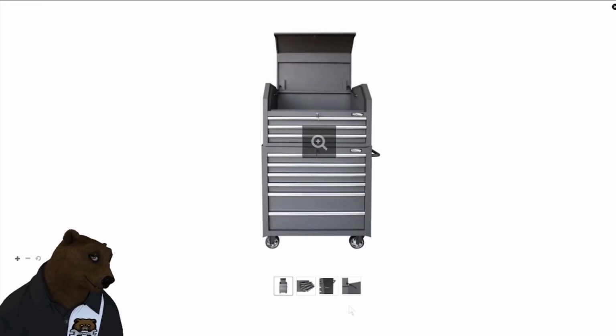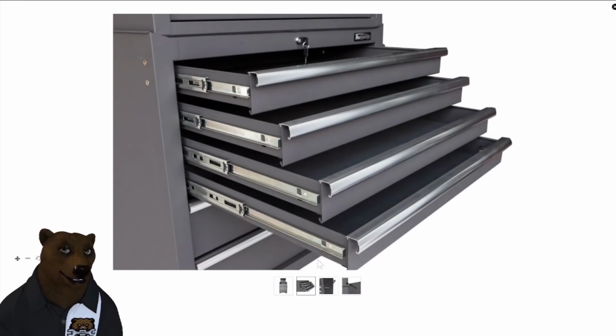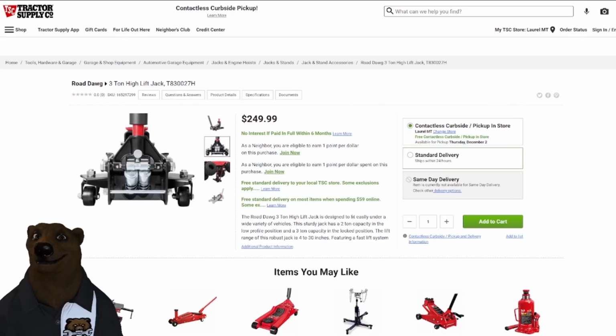I mean, it doesn't have the power strip. It doesn't have divided drawers. You have just single drawers all the way across. The probably number one selling feature about this is that it's currently in stock. That's just the way it is right now. We're just rolling with it.